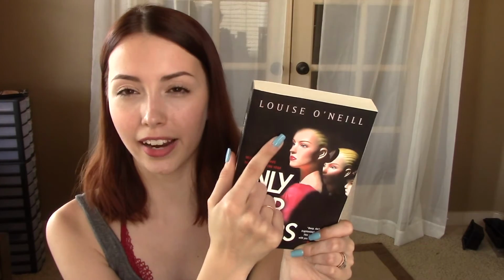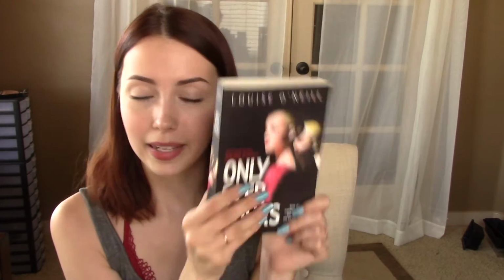I finished this so fast because it was so good, and I highly recommend that you guys read this. It is fantastic. I know that Louise O'Neill also has another novel that's kind of about rape culture a little bit, so I definitely want to read that one next. Because this is so good.